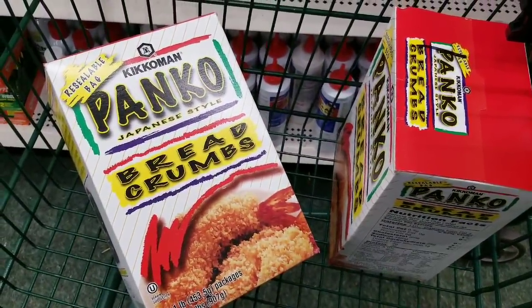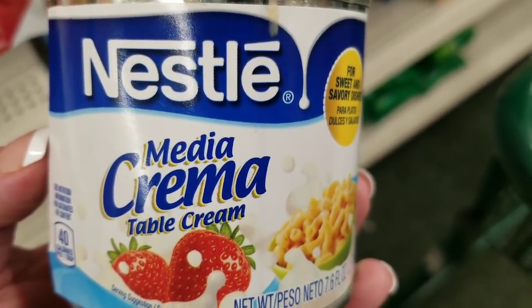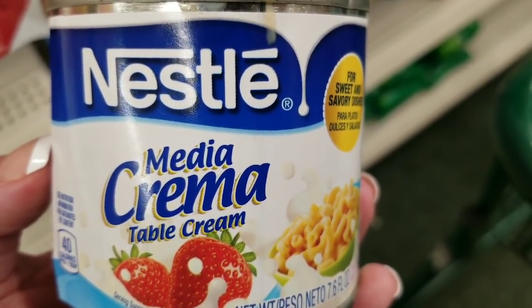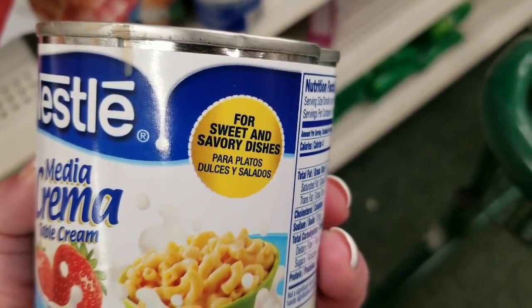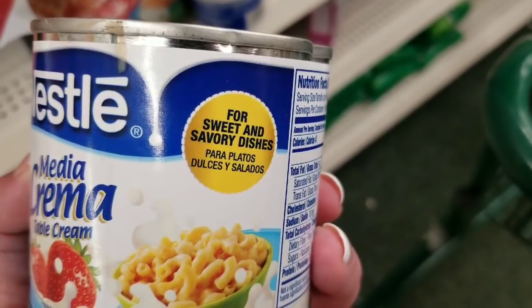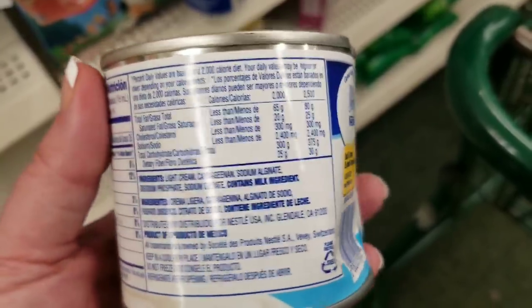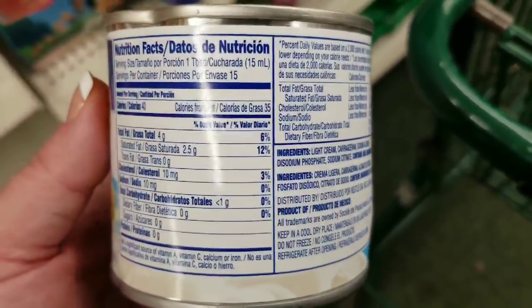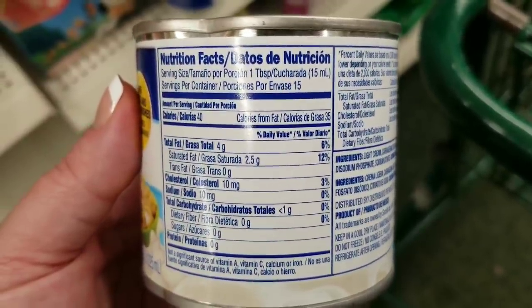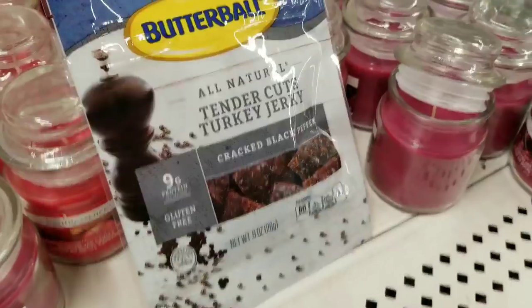Buying one for me. Okay, so you guys need to tell me in the comment section, what is this? It's by Nestle, name brand. It says for sweet and savory dishes. I've never cooked with it. Do I need to cook with it? Tell me what I need to cook it with. For all of you who like the labels, I'm going to show you. But for those of you who know exactly what this is, I need you to tell me in the comments. Don't make fun of me. I just don't know what it is.